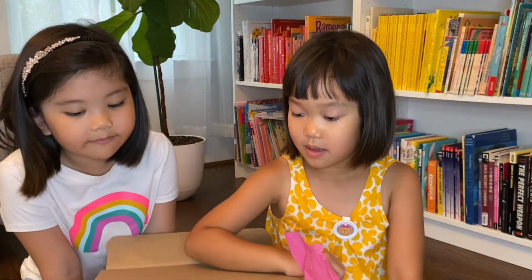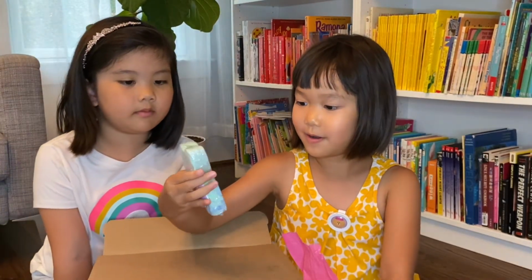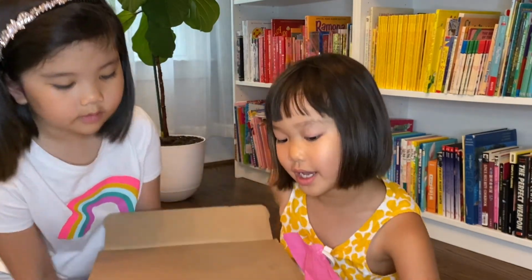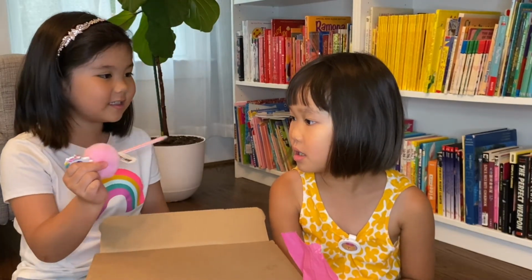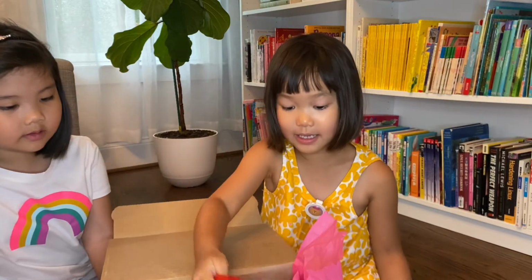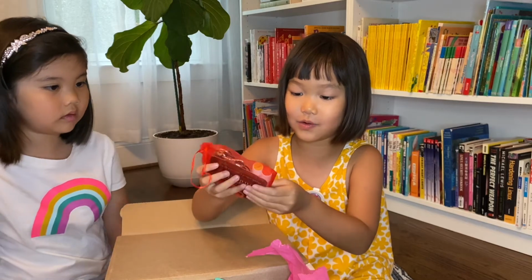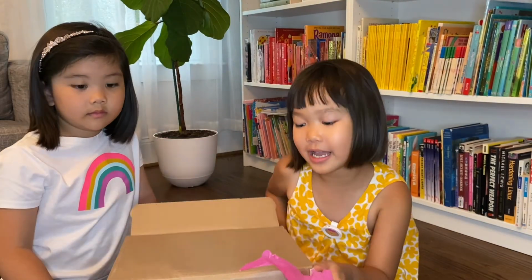What's your next favorite? My next favorite is the lip balm, the bath bomb. What's your next favorite? The pen, because I like drawing. What's your next favorite? My next favorite is this lip balm holder and the lip balms because it's cool. I'm gonna hang it on my backpack.